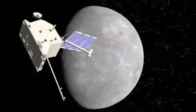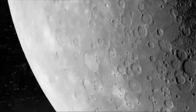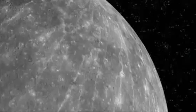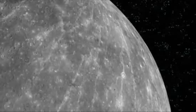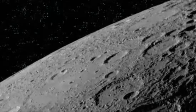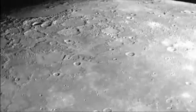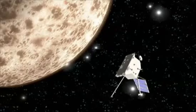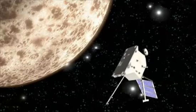BepiColombo will be following in the path of the only 2 missions that have visited Mercury to date, NASA's Mariner 10 and Messenger. These left behind some mysteries that BepiColombo hopes to unravel. For instance, the high density of the planet and the newly discovered more volatile composition of the surface, which may suggest that Mercury was formed further out in the solar system and then displaced.